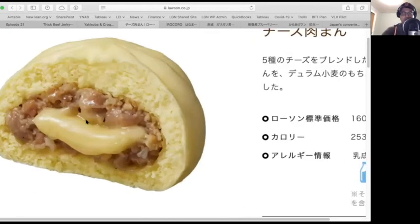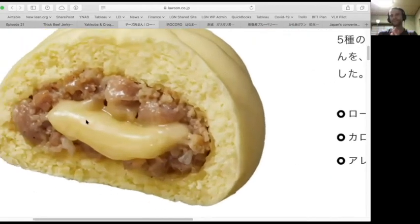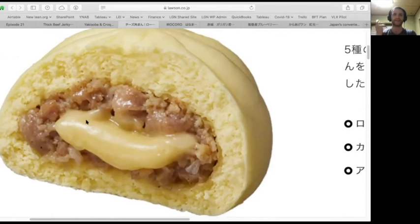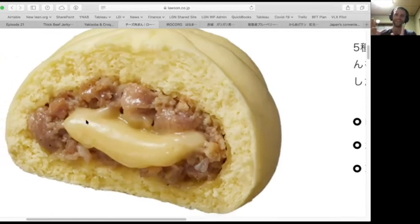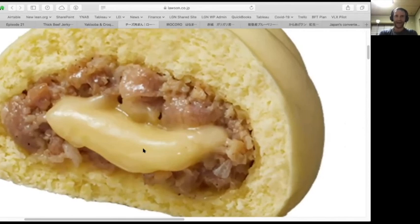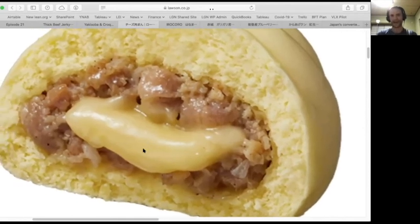And right now, the Nikuman is just the sort of pork steamed bun. And sometimes you get the pizza man, which has some cheese. Right here, what we've got is the cheese Nikuman. And yeah, thank you for zooming in on that. As you can see, oh man. Again, like I often say this, but how could this not be good?